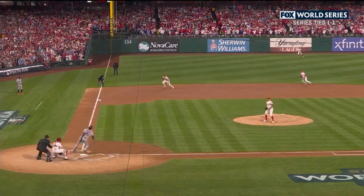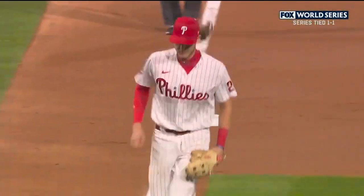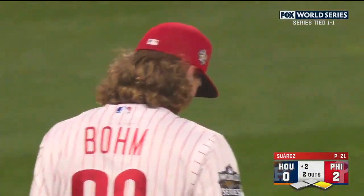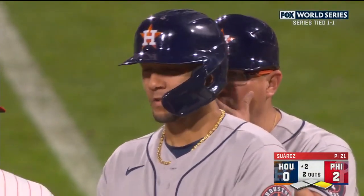This is a guy who gives up a lot of ground balls, so every once in a while you're going to get some soft hit contact. As a pitcher, you accomplished your goal. You got him to hit it soft. Unfortunately, he got on base.